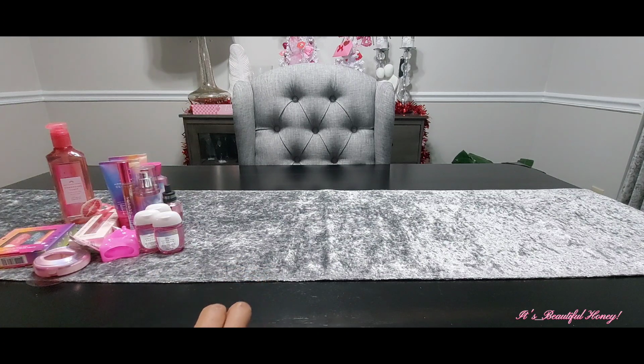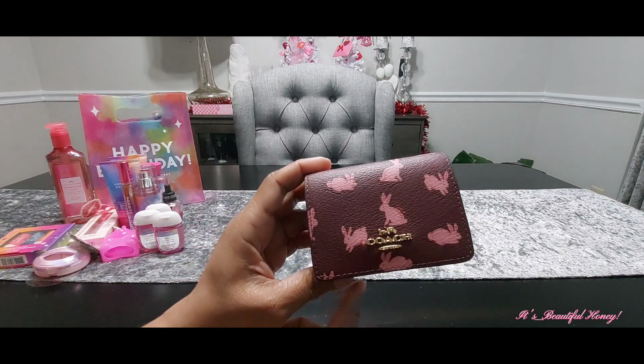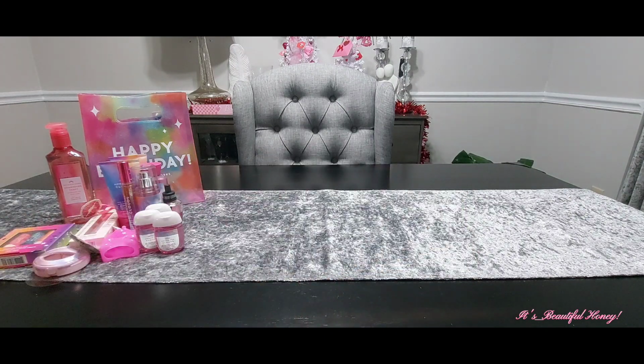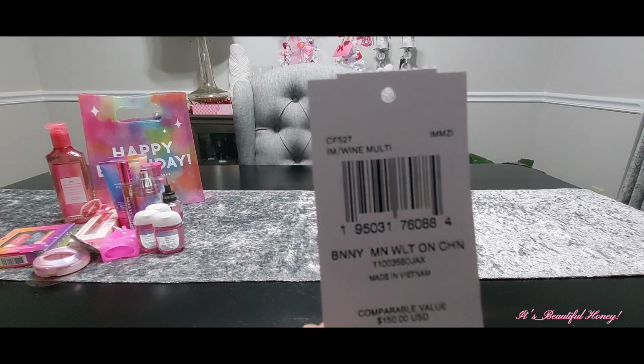All right. Moving along, the next thing I will be showing you is some items that she received from Coach. Again, she was able to get some of the items from the Lunar New Year collection. She did get this wallet on a chain. And I'm not sure what this color is. Let me see if the cards are in here. Okay, it is in the wine multi, and it's the bunny mini wallet on the chain. That's the information on that.